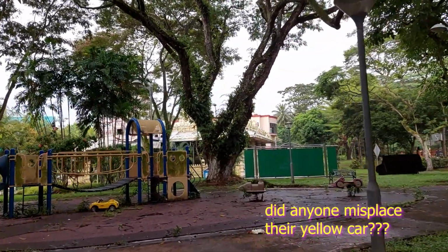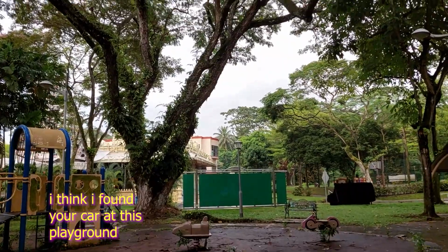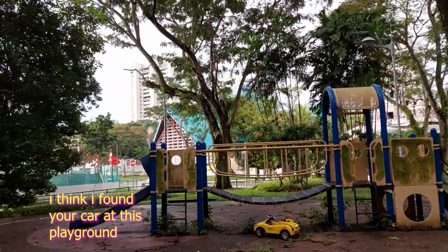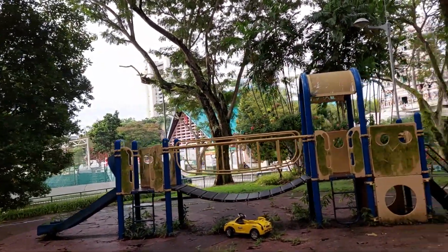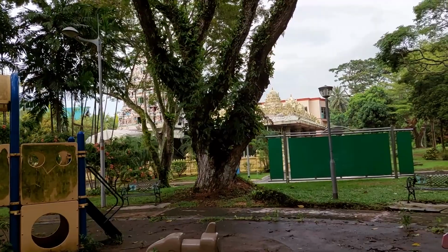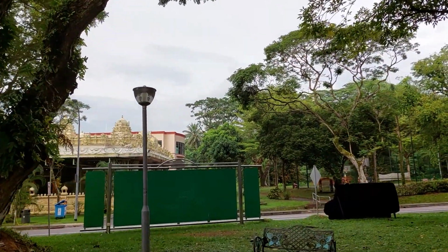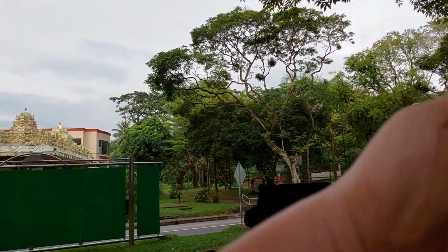So we're heading down this way. Last time we came back out of the railway corridor beside this Indian temple here. As you can see, the church is being renovated, I guess, and also the temple. Anyway, let's go back to the railway track and let's continue our journey down that way.